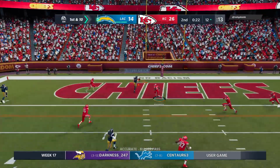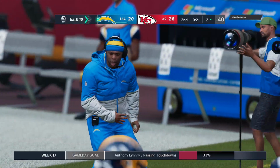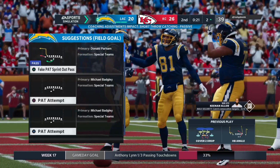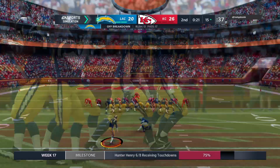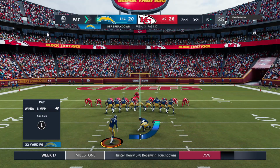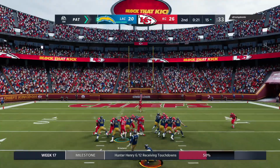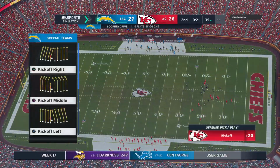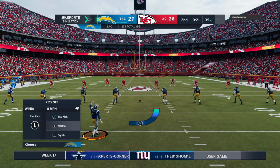Herbert throwing again. And he's got his man. It's Henry for a Chargers touchdown. Henry. Touchdown, LA. Hunter Henry. His 6th touchdown of the season. And the Chargers have made this a 1-score game. And this is back to a 5-point game. Good. Makes the score Chiefs 26, Chargers 21.